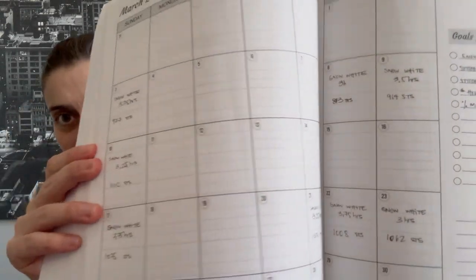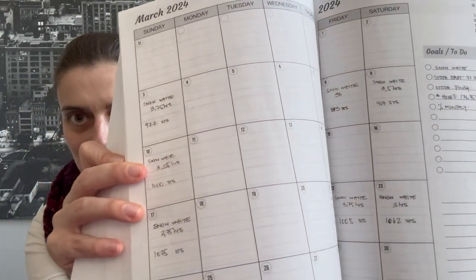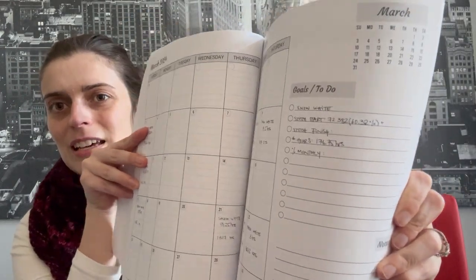So I write what I'm stitching on, the hours I did, and the total stitches, and I calculate everything at the end of the month. And that's how I keep track of everything. It's working for me. It's easy. It's simple.